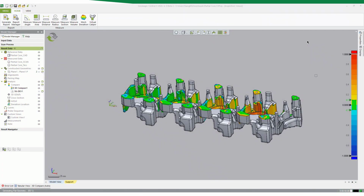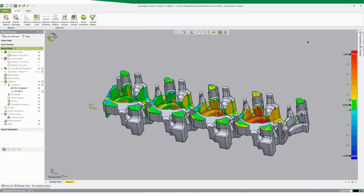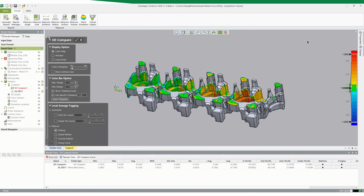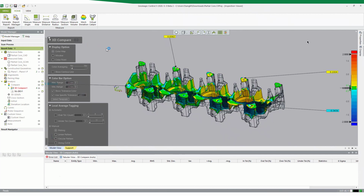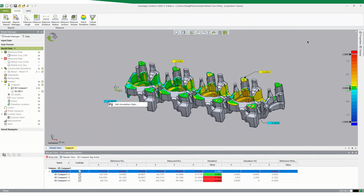So here's another example of taking a scanned data set inside of Control X. In most instances, you cannot create any geometry inside of the viewer, but in this instance, what we're able to do is take a 3D comparison and update the color bar options so I can see a new scale. And then I can even pull new annotations on this data set. So this is one of the few areas where you can actually create a new dimension within the viewer, and it has to do with 3D annotations from a 3D comparison.